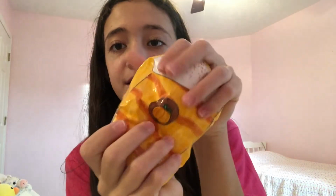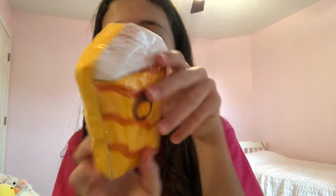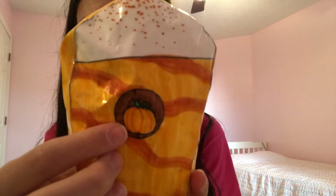On to the next paper squishy, a fall paper squishy that I made pretty recently. And it is this pumpkin spice latte. And I actually have a tutorial on this, so if you guys want to learn how to make it, make sure you watch that. And it's pretty slow rising actually. And it is 3D. And both the front and back are colored pretty nicely. And also, one of the things I like is the little cinnamon kind of thing I put on the top to make it look like a powder. And I also think the pumpkin on it turned out pretty cute.